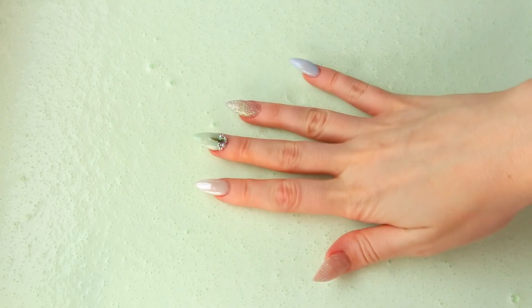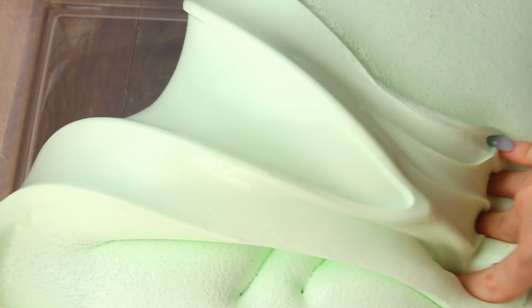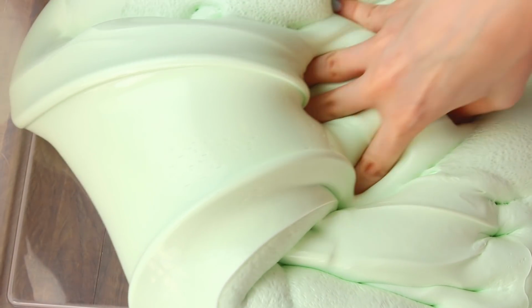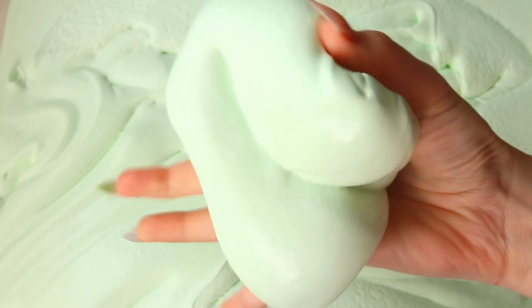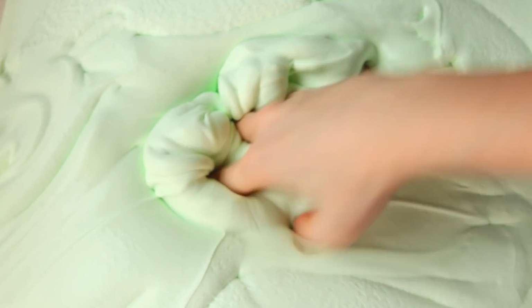Then we have another new slime. I know some of you guys might remember Mint Chip Mocha Cloud, so that one was a cloud slime. This one is a little bit different. I have been obsessed with thick slimes lately. If you know me, you know that I've been searching high and low for just thick slimes from every single shop. By the way, if you guys have any shops that I should buy from that have amazing thick slimes, please leave them down in the comments. I'm really curious to see where you guys get your slimes.